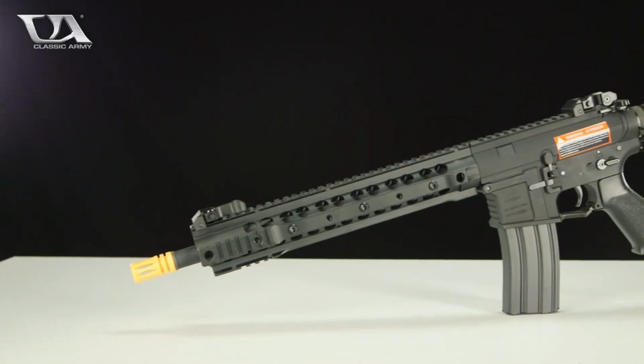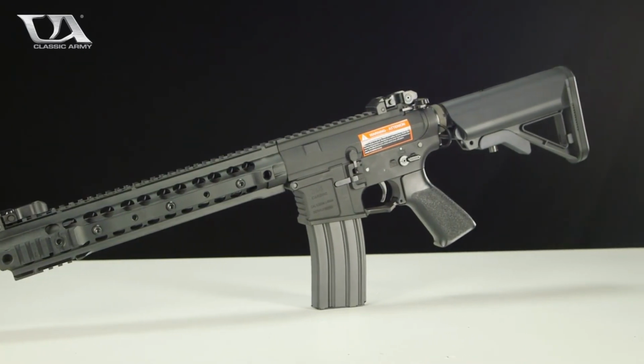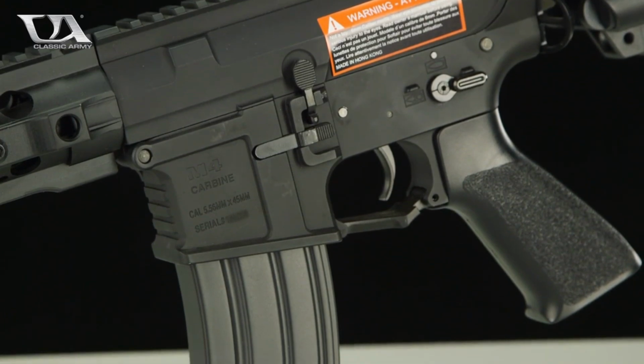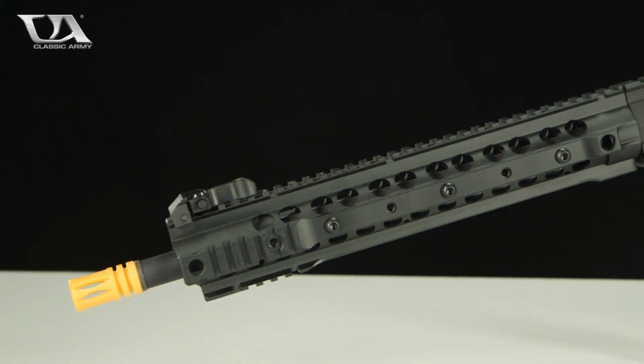Whether you're engaging in intense battles or providing long-range support, the Classic Army ARRS 312 is the ultimate choice for serious airsoft enthusiasts. Equip yourself with the Classic Army ARRS 312 and dominate the airsoft field with confidence.